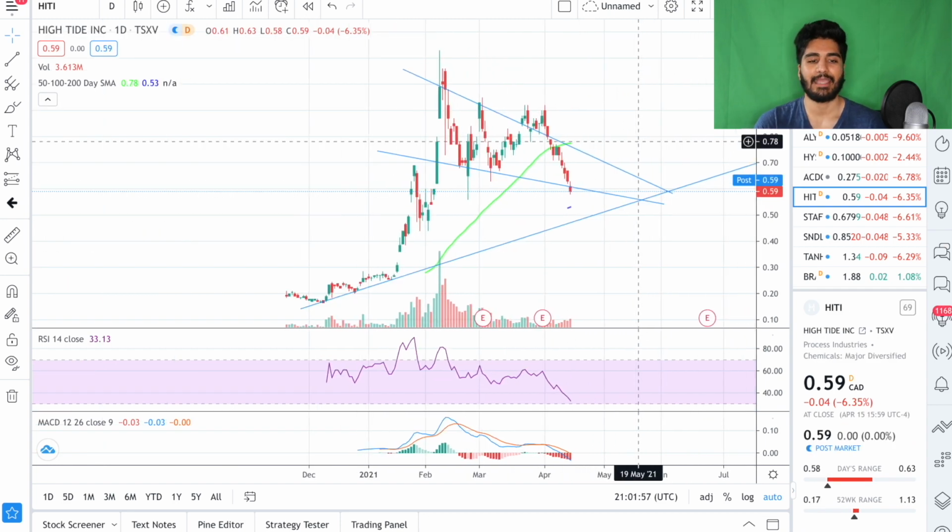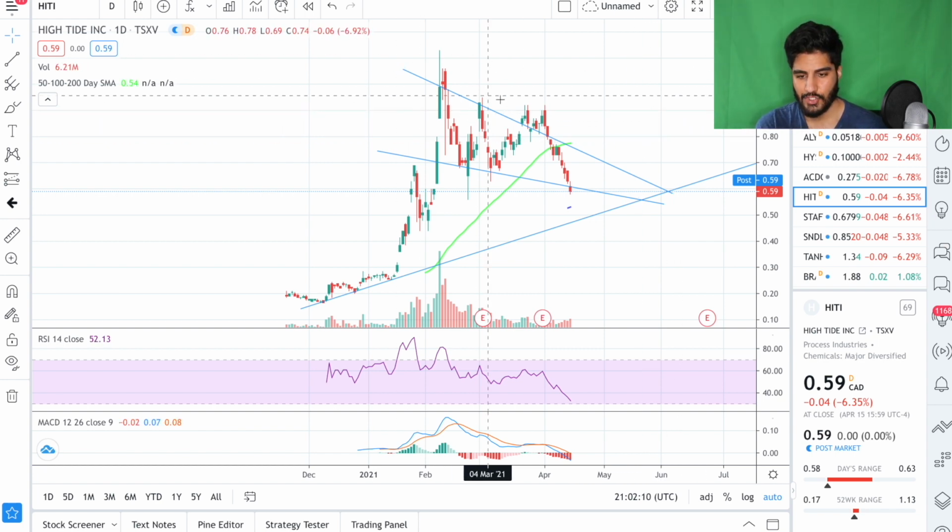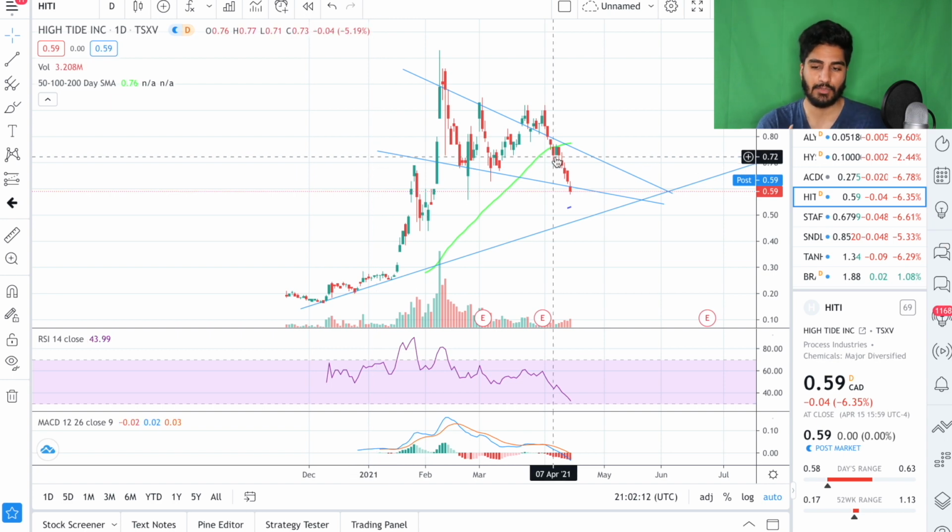Next stock of the day, we're looking at HITI on the daily time frame. So we're down 6.35%. HITI continues to fall. There's a lot of dilution in this company, which is its biggest downfall in my opinion. And so we did have our triangle break down to the downside, which was not good.